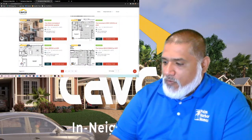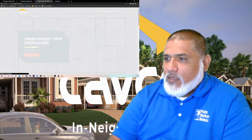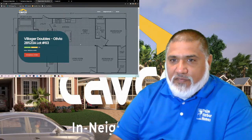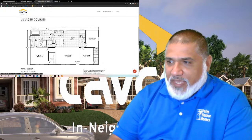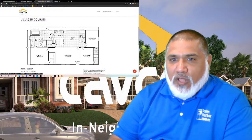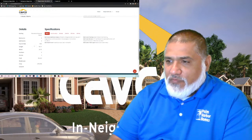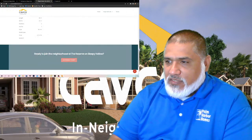This one's lot 151. This is the Olivia. Very similar to the finishings of the Jenny house, with the pantry, the freezer spot, that nice deck tub, shower, just a smaller version of it. 1,386 square feet, going for $177,99 after the August 30th time frame.